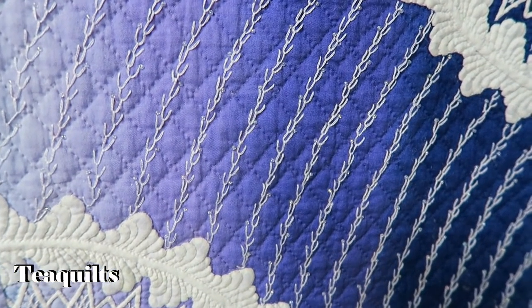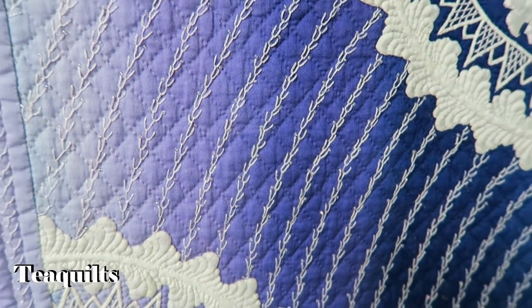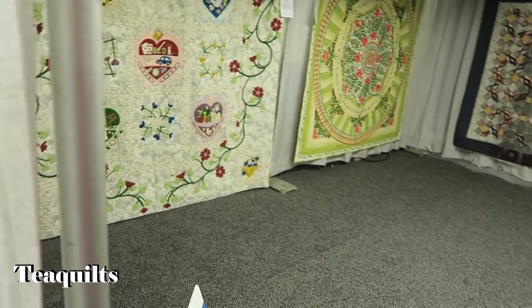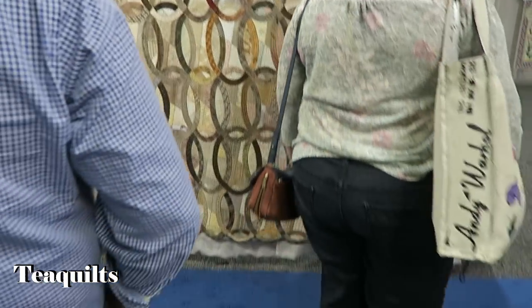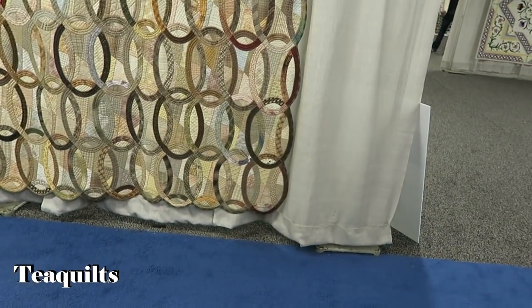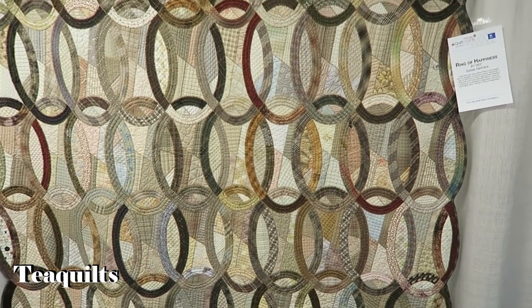Handwork with the little bead on the end of some. Beautiful. That's what made that block right there. There's your pattern. No Y seams. We have four sizes. And I think that's different. It's oblong instead of circular. Okay. Ring of happiness.